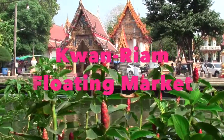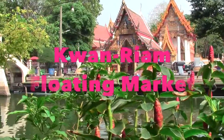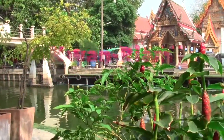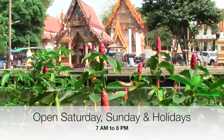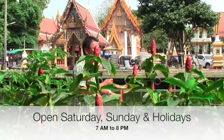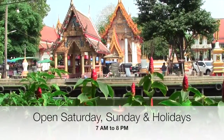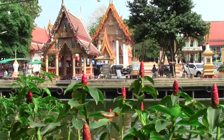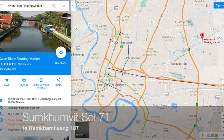The Kwan Riam Floating Market is in the Ramkhamhaeng area of the city, so that's a little bit north of the Suvarnabhumi airport, or the new airport. It's open Saturdays, Sundays, and holidays from 7 a.m. to 8 p.m. But if you get there after 6 p.m., pretty much everything has been sold out, or the market is relatively dead, so you want to get there early if possible.